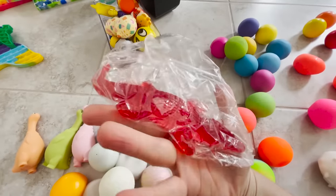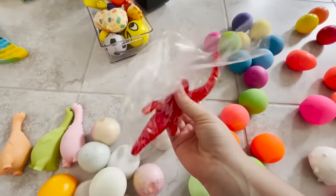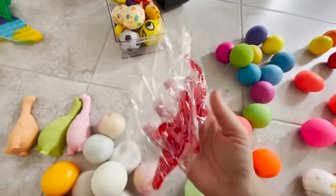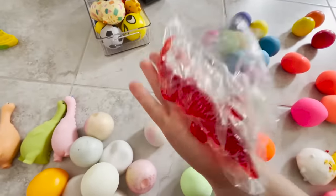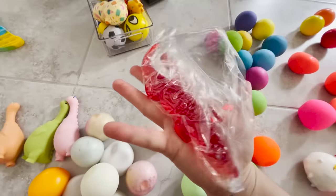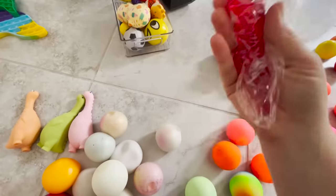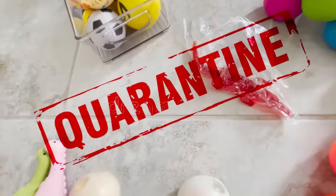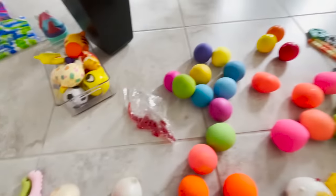I do not like this alligator. He's super sticky, but he stains everything. Everything he touches, he stains. He has stained so many of my fidget toys. When he's up against a fidget toy, he leaves a really red mark on them. So he has to go on quarantine. He is always in his own little plastic bag, so he can't stain anything.